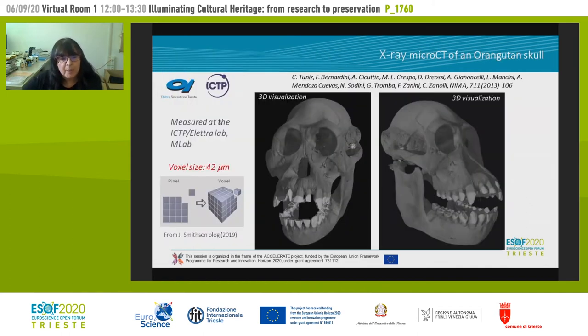In this case, we combined synchrotron radiation with the use of a conventional micro-CT system that is located in Trieste at the ICTP, the International Center for Theoretical Physics, where the ICTP Elettra lab is located. And here, you can see an orangutan skull that has been analyzed at quite low spatial resolution. In this case, 42 micron is the voxel size. And here we see two different 3D visualizations of the skull.